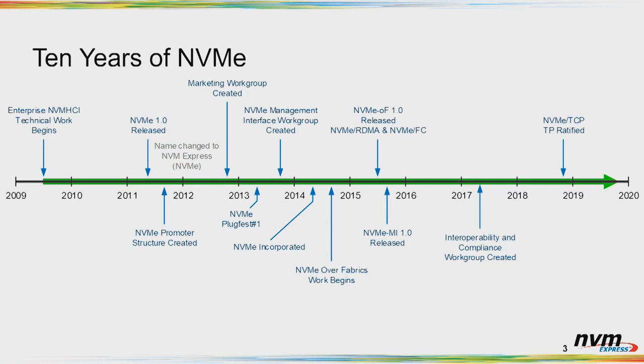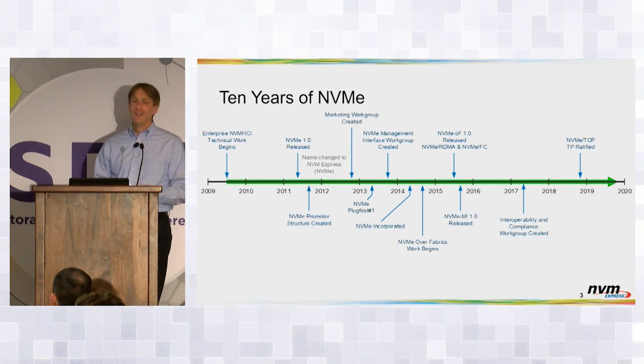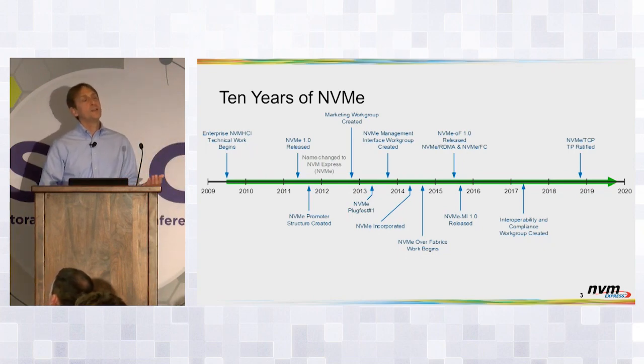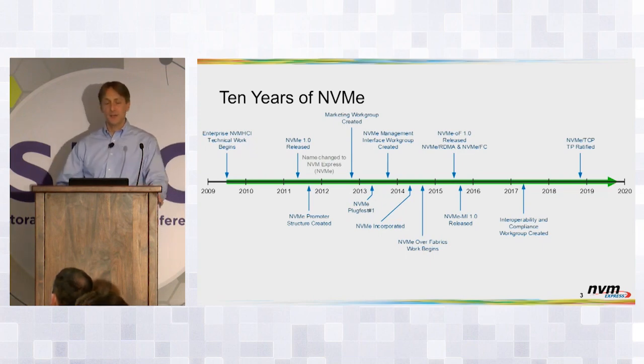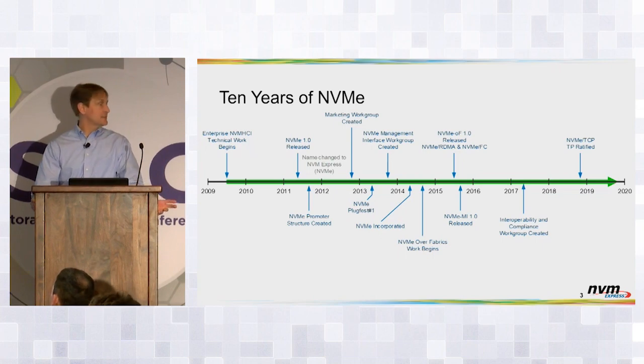And Enterprise NVM HCI came out, and as soon as it came out, we realized we made a mistake. Enterprise NVM HCI was not the kind of word that just rolled off your tongue. The other mistake that we made is, we wanted an interface that was scalable from client to high-end enterprise. And the name Enterprise NVM HCI really didn't encompass that. When you hear that, you think of just enterprise applications. So we changed the name to NVM Express, which is NVMe, which is what we all know it by today.